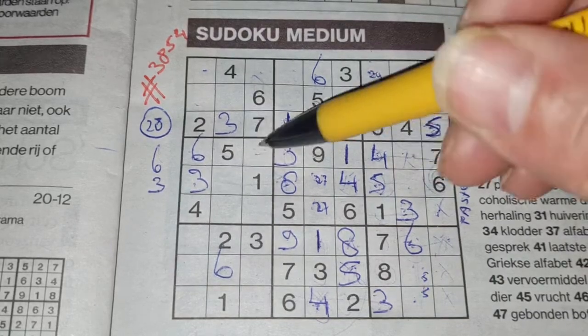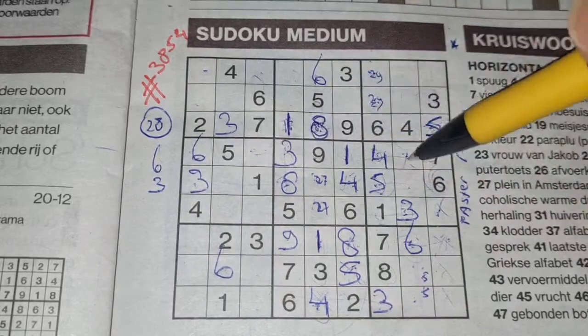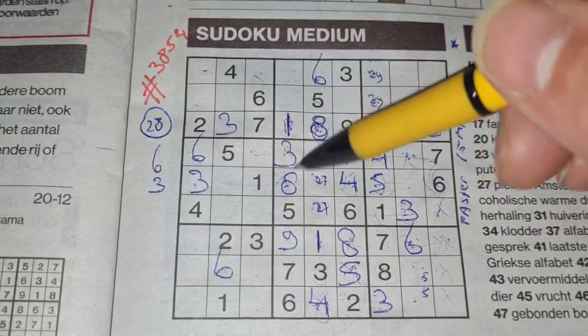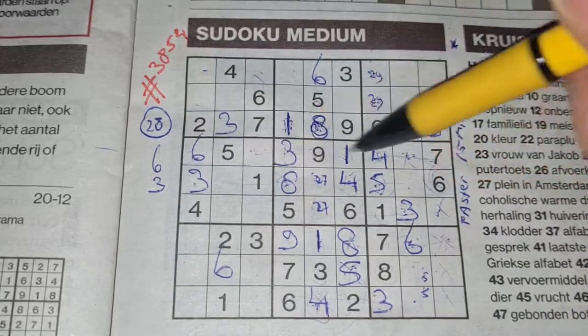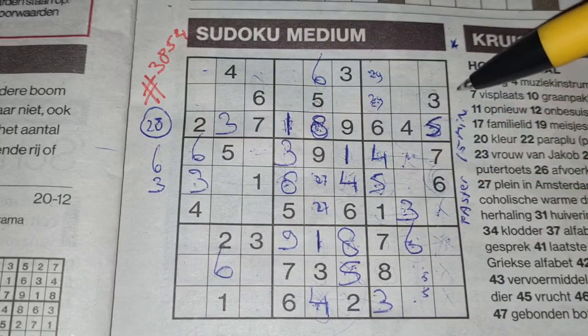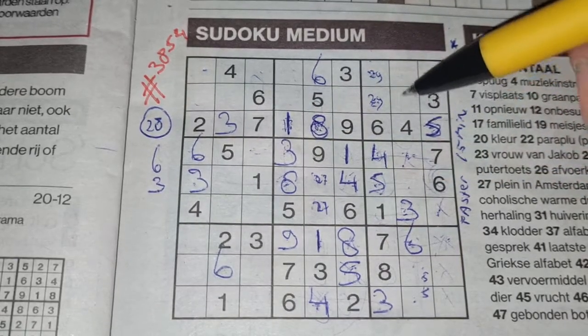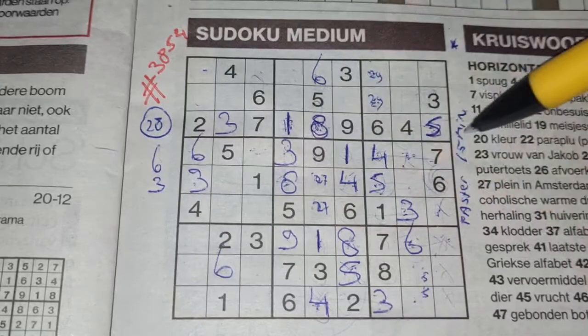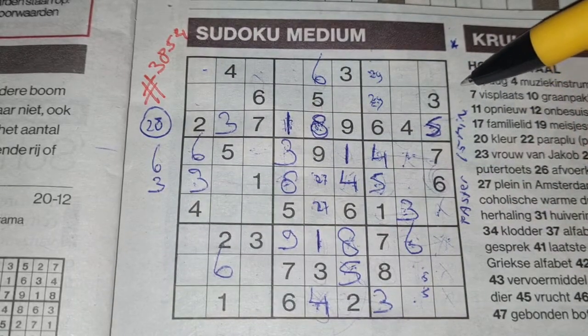How about these 2 missing numbers in this row? 1, 2 is missing, and 3, 4, 5, 6, 7, and 8 is missing. 2 and 8. Wow. Cannot fill this yet. 2 and 8. Let me wait for filling those numbers.